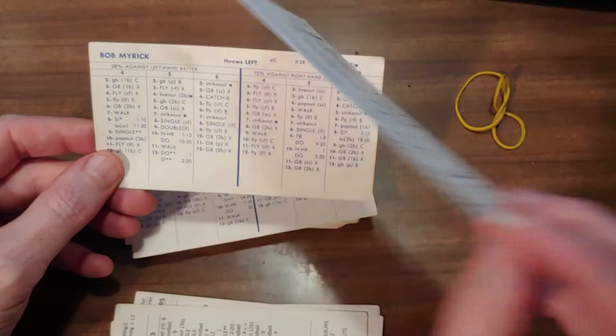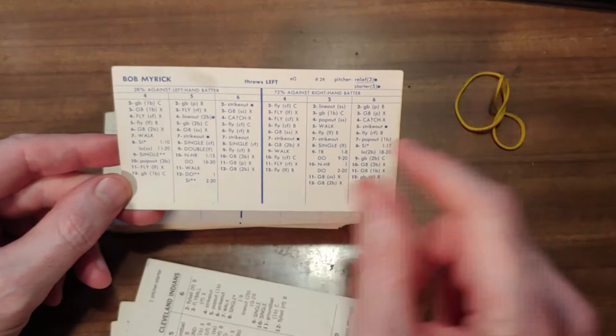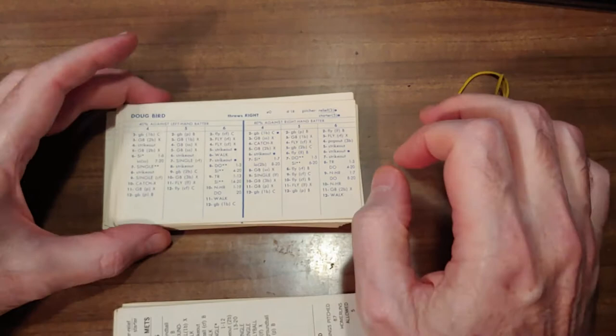Bob Myrick, probably, 3.62 ERA. So now you're going to see guys getting a little better. Myrick is better than any of the other left-handers we've seen to this point. He'll probably find some work in the league. Right now, he's the number one lefty available left-handed pitcher, so he'll find work until somebody better comes along.